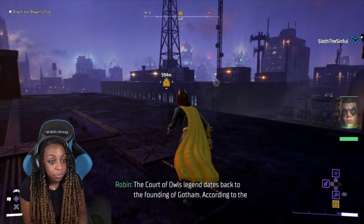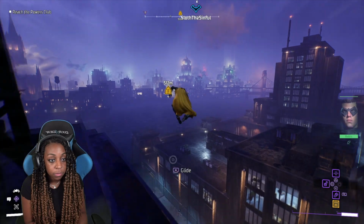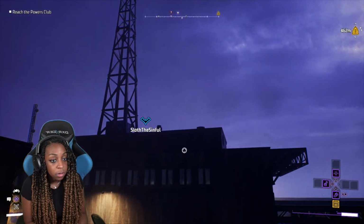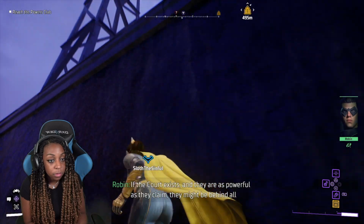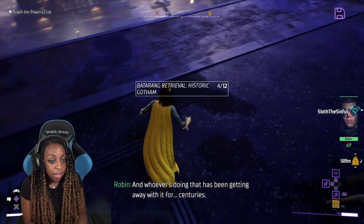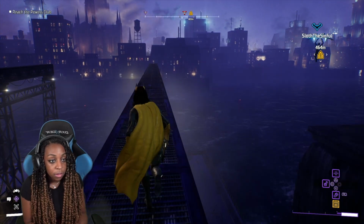The Court of Owls legend. Reach the Powers Club. According to the poem, there's supposed to be a secret society that controls the city from the shadows. I remember reading about them when I was a kid. But why would Penguin send us after an old story? If they're as powerful as they claim, they might be behind all the prisoner releases from Blackgate. And whoever's doing that has been getting away with it for centuries. Copy that. Let's hope a visit to the Powers Club leads somewhere. Well, I'll see you there.